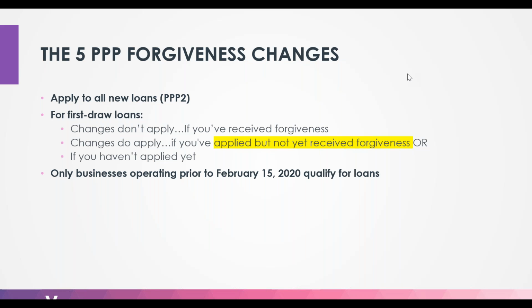There are 5 basic changes to forgiveness. Question is, which changes apply to which loans? And if you remember last week, those of you who were here, we had some questions because we knew that the changes apply to all second draw loans. But we said, what if you already have a first draw loan? Well, if you received forgiveness, too late, changes don't apply to you. We had a question though about that gray area. What if you had sent in your application? You were on the ball, you sent it in for forgiveness, but you hadn't yet received a forgiveness decision. The forgiveness amounts weren't remitted to your lender.